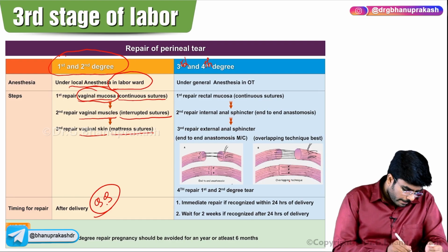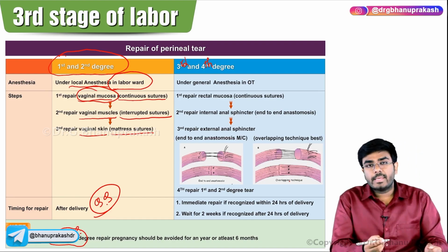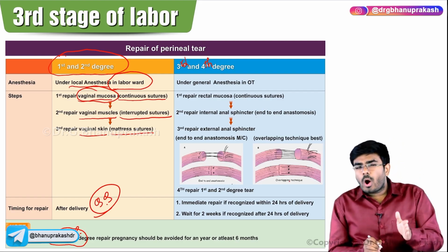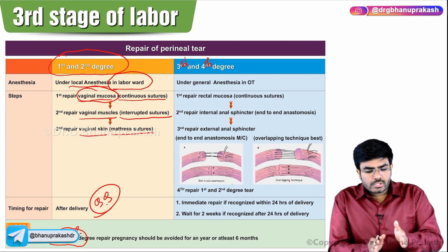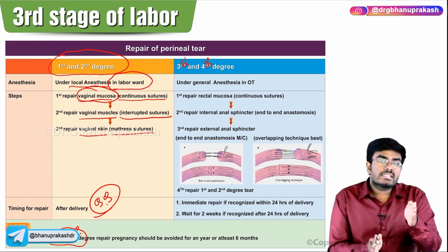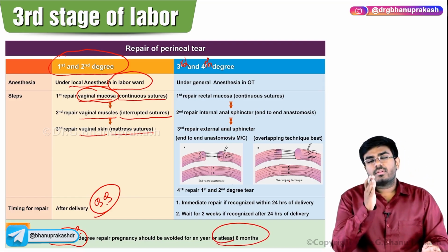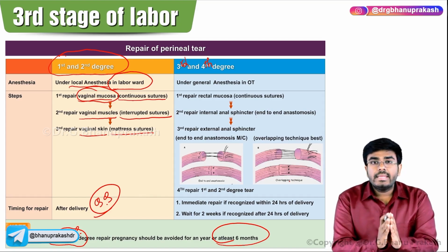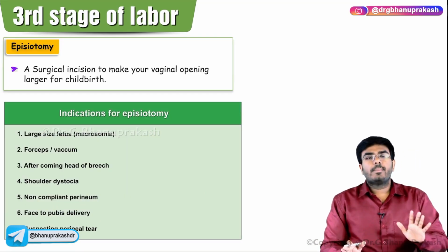Now, an important point: a female with third and fourth degree tears should avoid pregnancy for the next 1 year. Ideally she should avoid pregnancy for the next 1 year or at least 6 months. So after repair of third and fourth degree tears, pregnancy should be avoided for ideally 1 year or at least 6 months. We have discussed the perineal tears.